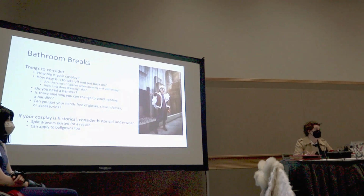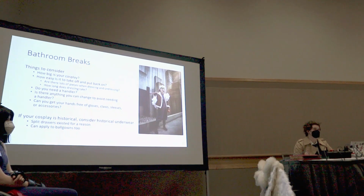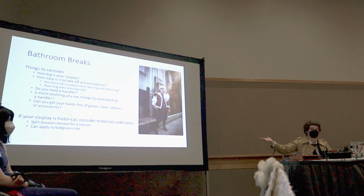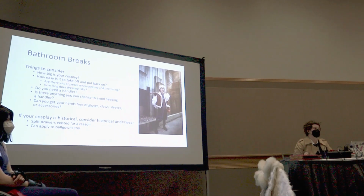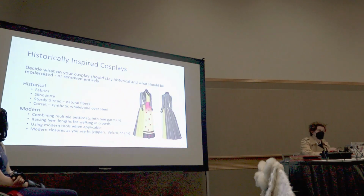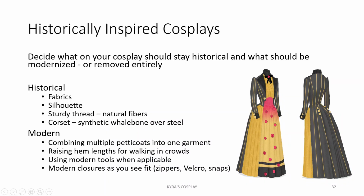This can include things like split crotch drawers, and this can apply to ball gowns too. You might consider making yourself a pair of split crotch drawers for your ball gown. And then I have a little bit more here on historical or historically inspired costumes. I'm working on one right now. It's very fun, but I'm also not a diehard for historical accuracy. I very much believe in historical adequacy.